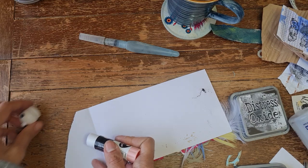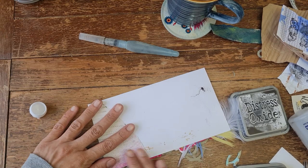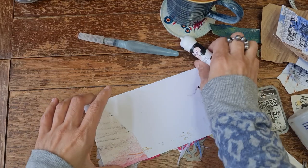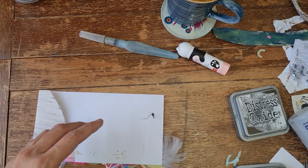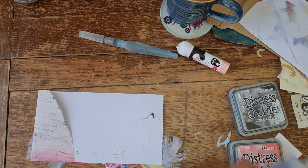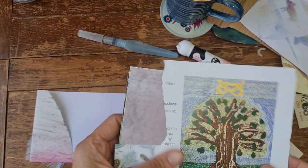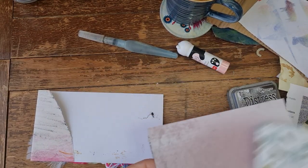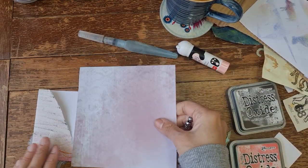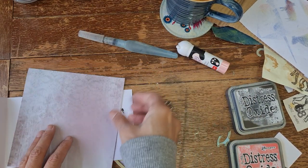Just add a bit of some glue here. I did find something for writing. What did I do with it? Writing upon, I mean. Before we do that, shall we stick this down first?